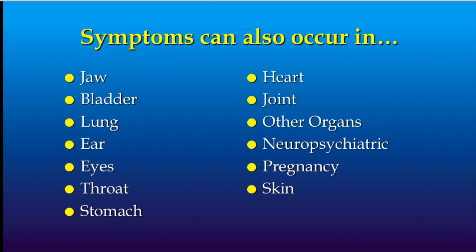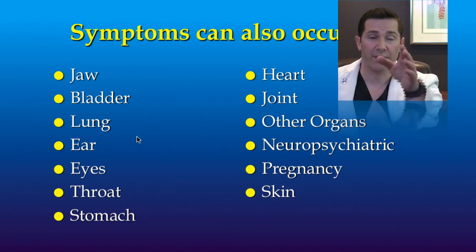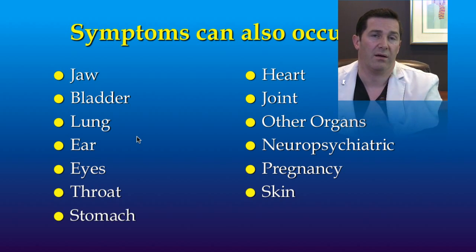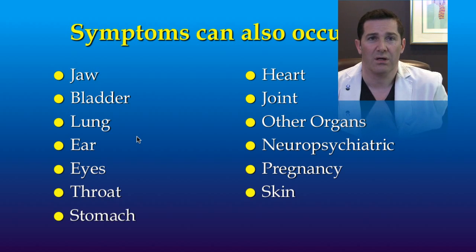And these symptoms can start occurring in all different parts of the body. We could see over here, we have jaw. People can have jaw pain, tooth pain, bladder issues. It could be everything from urgency, pain in the bladder, cystitis sometimes diagnosed, just a lot of frequent urination, lung issues, ears.